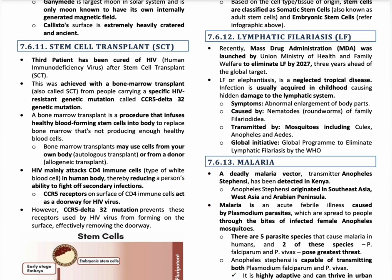So next is lymphatic filariasis, or LF. So LF, or elephantiasis, is a neglected tropical disease. It is transmitted through mosquitoes. Mass drug administration was launched by the Union Ministry of Health and Family Welfare to eliminate lymphatic filariasis by 2027.